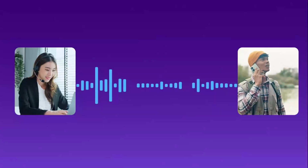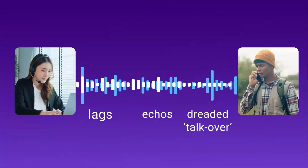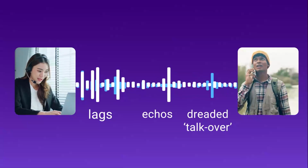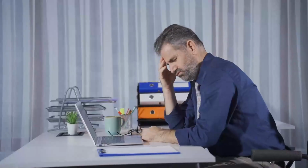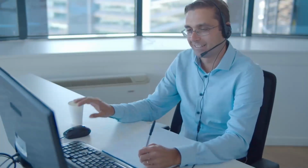High latency causes annoying problems like lags, echoes, and the dreaded talkover effect. And it's not just awkward, it's unprofessional and costly. Even a 1-second lag can cost you customer satisfaction by 16%. For businesses like yours, that's a big deal. Need good news? You can reduce latency and enjoy crisp, clear VoIP calls.